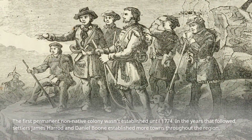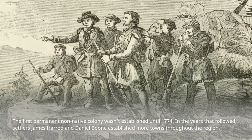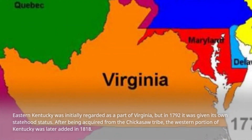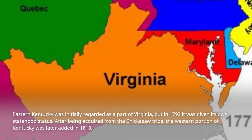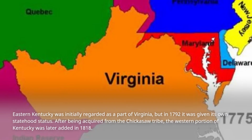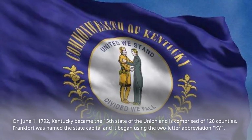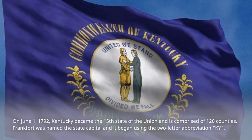The first permanent non-native colony wasn't established until 1774. In the years that followed, settlers James Harrod and Daniel Boone established more towns throughout the region. Eastern Kentucky was initially regarded as a part of Virginia, but in 1792 it was given its own statehood status. After being acquired from the Chickasaw tribe, the western portion of Kentucky was later added in 1818. On June 1, 1792, Kentucky became the 15th state of the Union and is comprised of 120 counties.